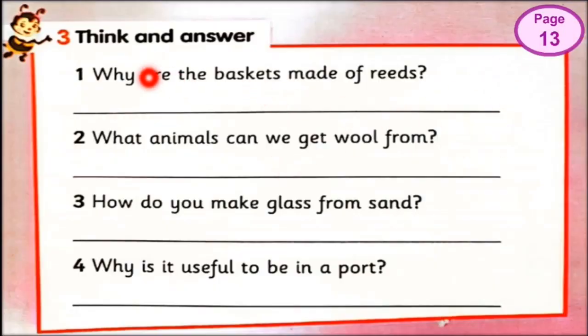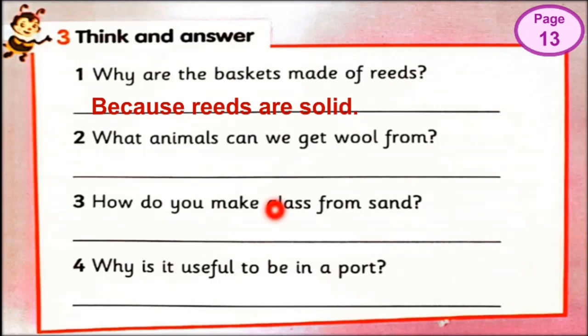Now look at your homework. On page 13, think and answer. Why are the baskets made of reeds? احنا هنفكر. تعتقدوا ليه السلال معمولة من القصب؟ مثلا because reeds are solid. عشان القصب صلب. Number 2. What animals can we get wool from? ممكن ناخد الصوف من أي حيوان.